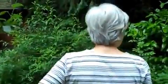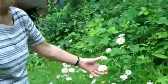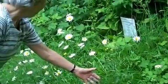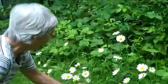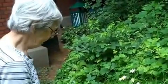Are there any other highlights we've missed? I think the wildflower area here. We've got wildflowers at the moment. The upside daisies are out, and then we've got the knapweed nearly ready to be out, purple flower, and we've got some vetch, and we need to get in there and do a bit of weeding out.